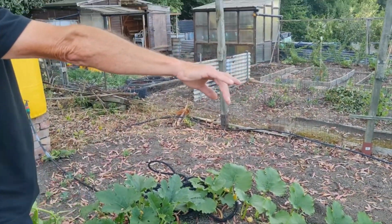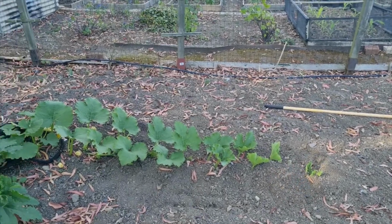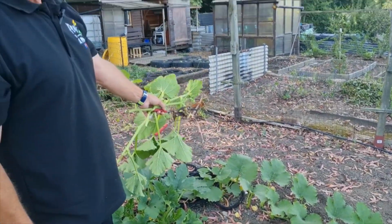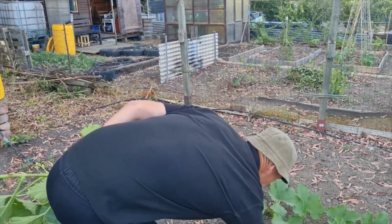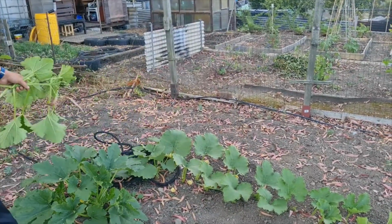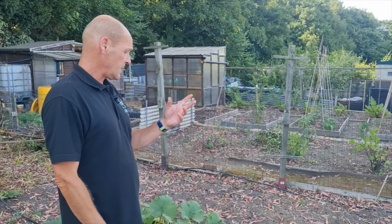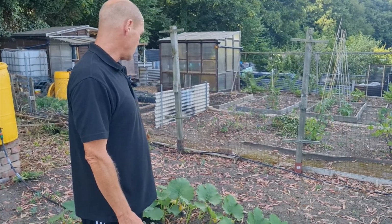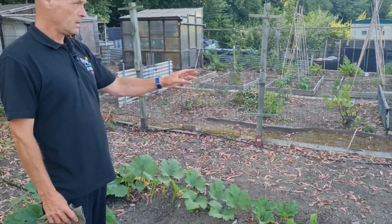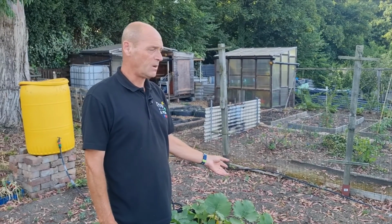Then when we get a marrow setting that's far enough away and I like the look of, I'll take as many female flowers off as I can and then pollinate it. I've been watering at the roots, I'll start watering up the main vine now. I've got my hose on it, so I'll start extending that down the vine. And I'll add some nitrogen to this in the shape of chicken pellets.